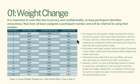So first we have weight change. Before the results, just note that to keep all the participants' identities anonymous, they were assigned a participant number, and so that's what they will be referred to using. So on average, the participants' weight decreased by around 2 pounds, with a sharper decrease in the first few days and then more level decrease the rest of the week. And those with higher initial weights had more weight loss. Those with healthy weights did still lose weight, but not as much, which does make sense.